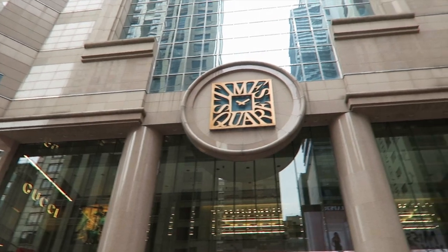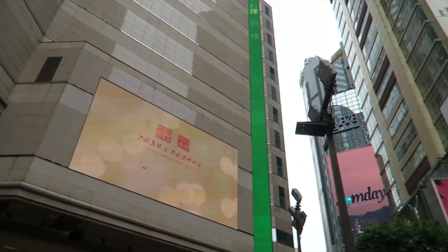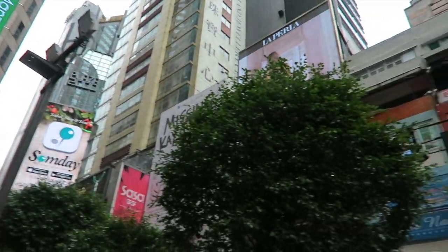We are in Times Square. This is Causeway Bay, and we are on the lookout for Uniqlo.